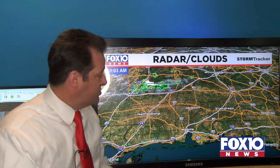Also mentioned earlier that today's going to be a nice day here. Or if you want to go to the beach or something, it's going to be fine. And that's how it looks on the radar right now. It's pretty quiet. And a futurecast shows what's going to be a quiet day.